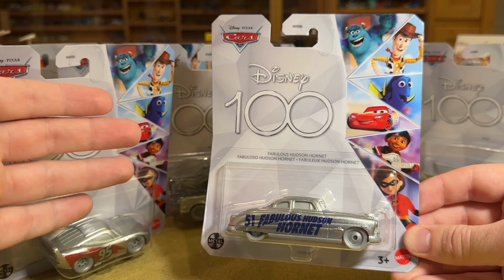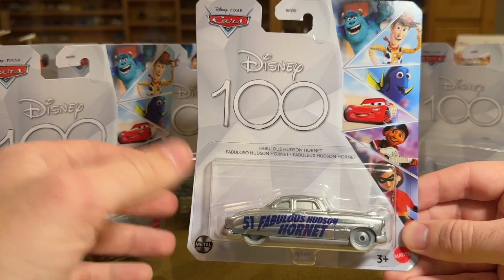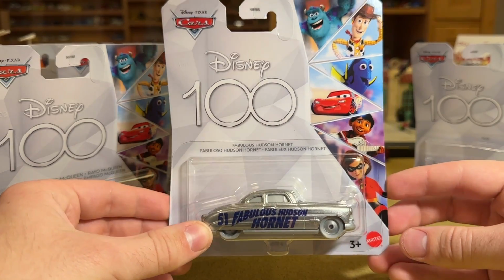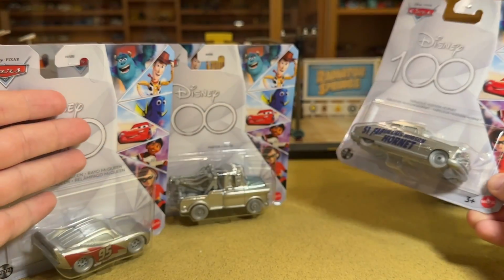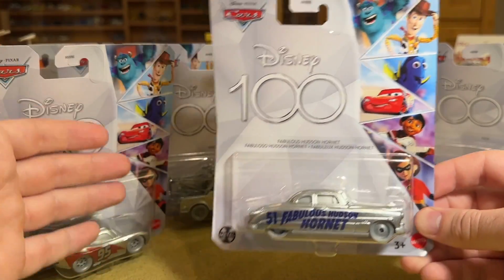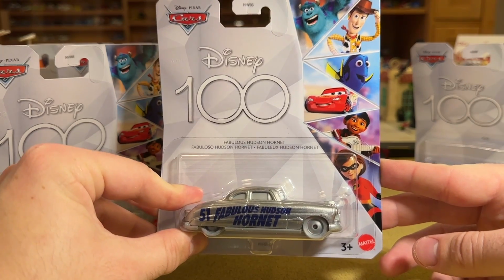Like the Racing Reds, they were only in one case. Chases only in one case, etc. Super Chases too. They do not get reissued as the year goes on. And so these are all equal. It's not like there's 2 of the McQueen or whatever in the case. They're all equal, but then you have the 5-pack for those and not Doc. So again, you'll want to pick this one up if you see it.